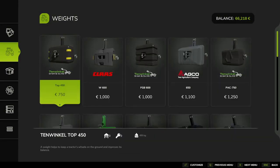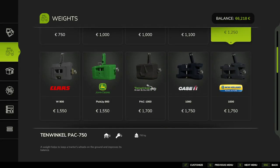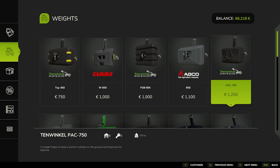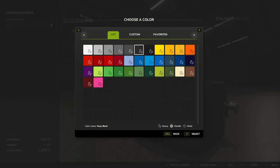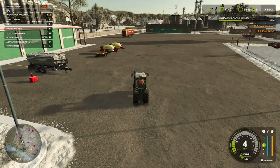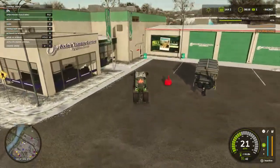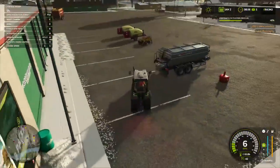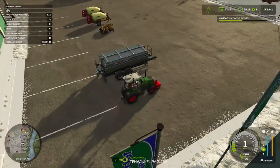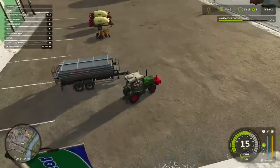Where are those at? Weights. Probably don't need something super heavy. Yeah, they go way up from here. So where was that at? 750, 650, 600, 450. We'll go with the 750. Design. Let's throw the fat red on there just to make something different. I hope it can handle that actually. It's a little bigger than I thought. It seems okay.